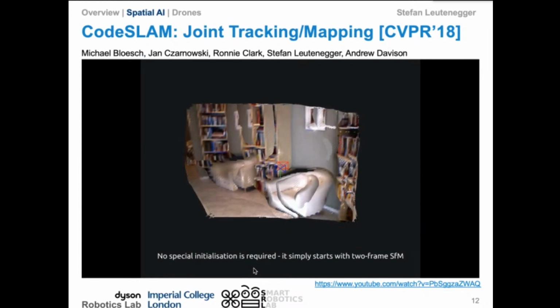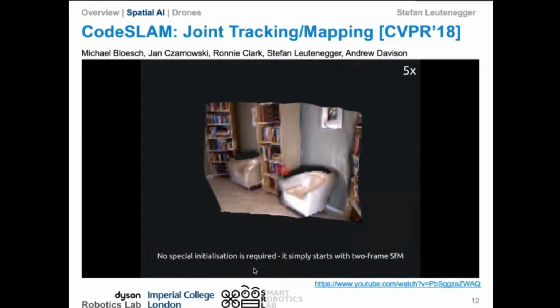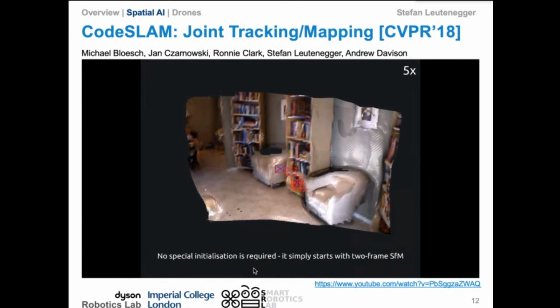There's no depth map that is actually coming from a sensor.